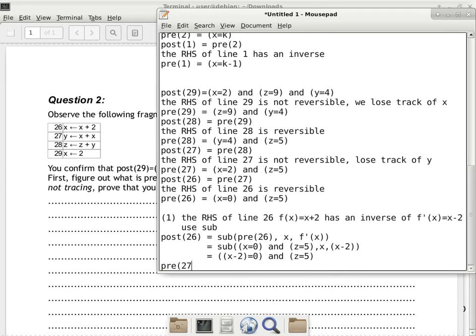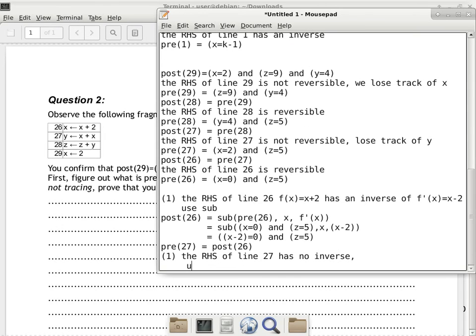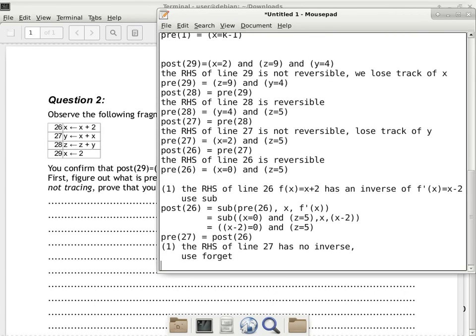Then we say pre-27 is the same as post-26, which is already mentioned earlier. So if you miss this part, I'm not going to knock any points off, assuming it is already mentioned before this. All right. So the next one is step 1. The right-hand side of line 27 has no inverse. So we have to use the forget rule.